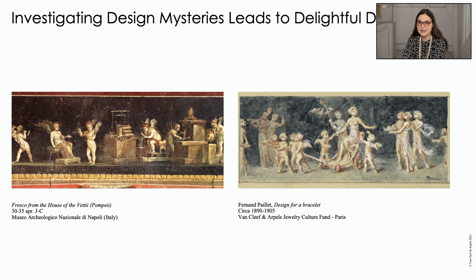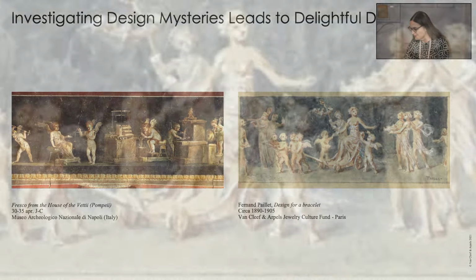and for me, he must have seen the house of the Vetii, because these frolicking little cupids remind me of those playful cupids making the jewelry. And this is how jewelry design inspiration can come from everywhere. The workmanship is the workmanship of great art, and how investigating the mysteries also causes us to make some really delightful discoveries. Look at these details.